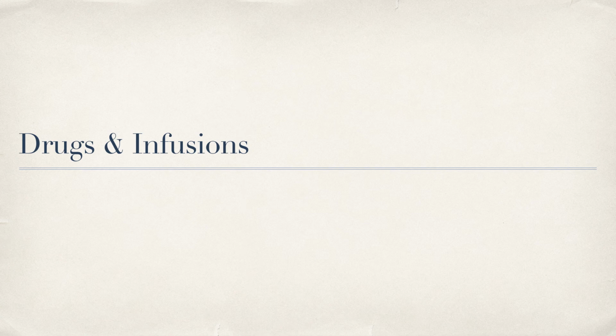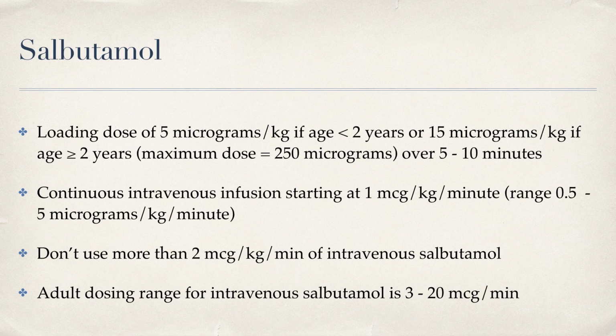So I now want to cover the drugs that are used in a little more detail, as this is where some of the common mistakes are made. The first drug I want to look at is salbutamol.